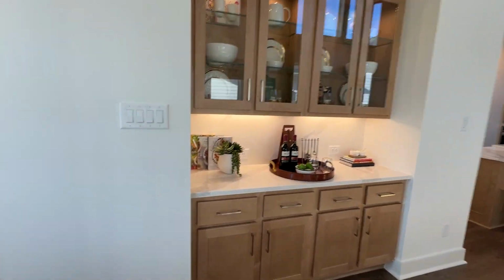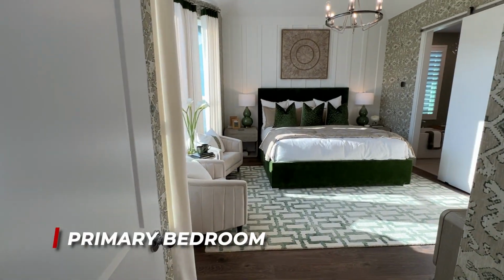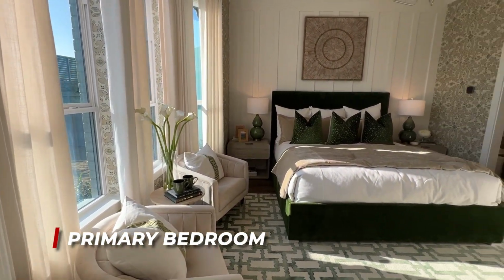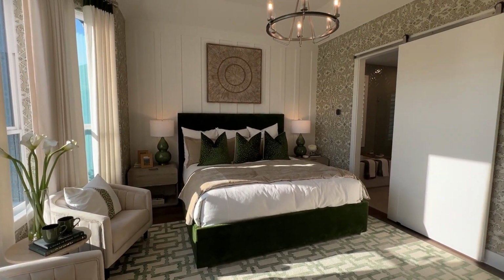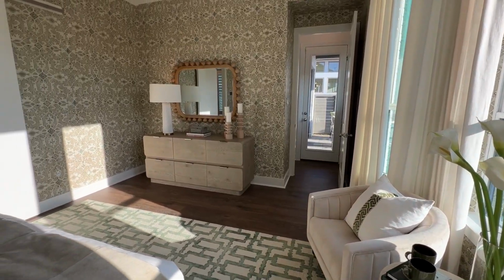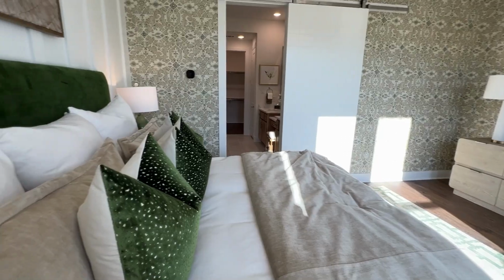And then right off that great room is another private hall by another door that goes outside, and that's your primary bedroom. Now, this is a beautiful primary bedroom. It's large, it'll hold a seating area if you want it, plenty of furniture, it's well appointed, it's serene looking. And then you go into your primary bath.